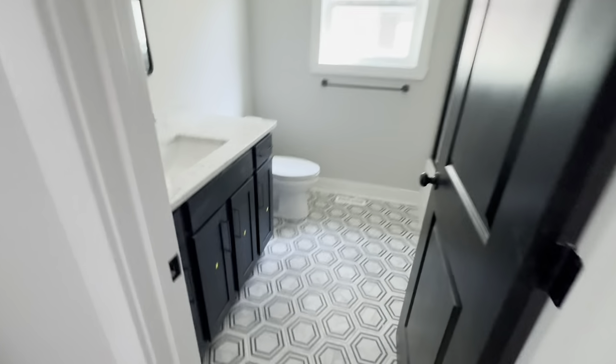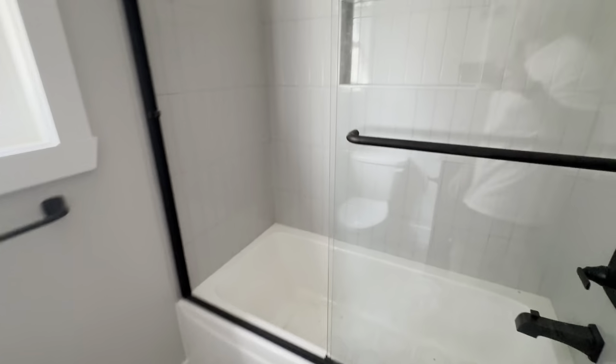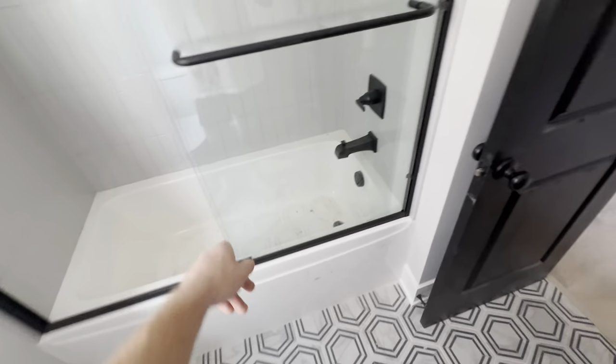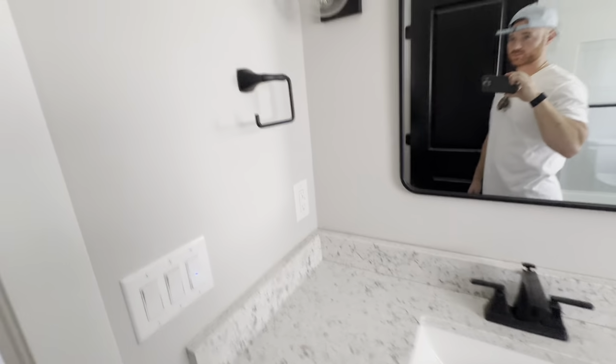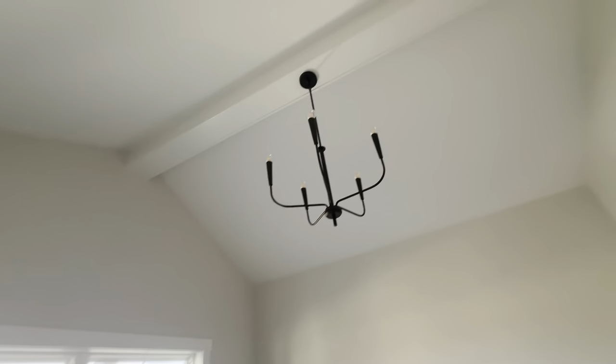So, carpet in the guest room up here. That's kind of cool. I kind of like this, yeah? Yeah, this is cool. I like that they do the glass, even though it's a standard tub. So, yeah, I kind of like the carpet. It's a nice little mix-up.